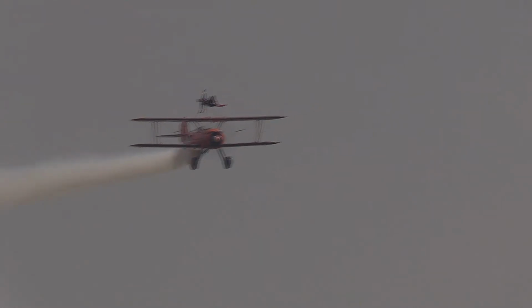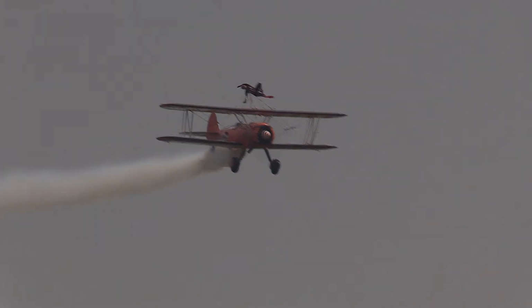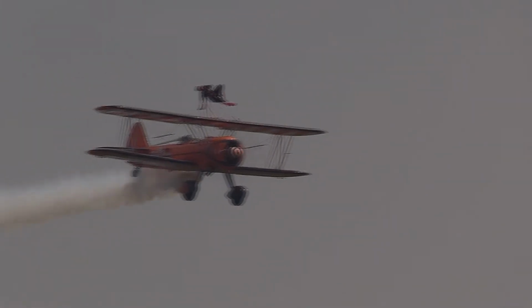Founded in 1987, became Europe's first professional wing-walking act. They later became Europe's first professional wing-walking formation team, when they had the second aircraft.